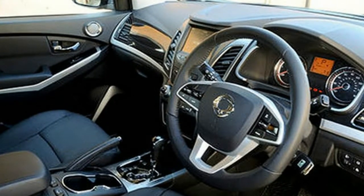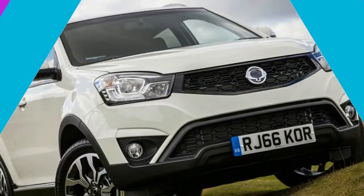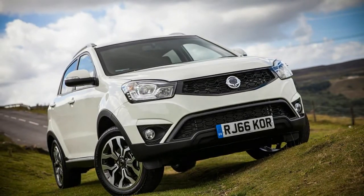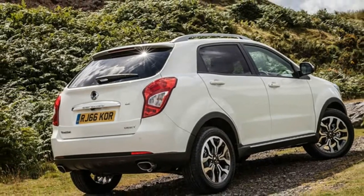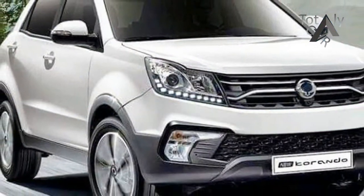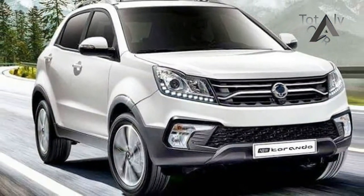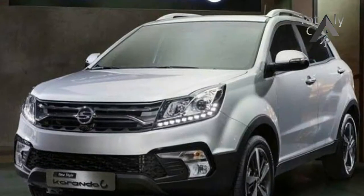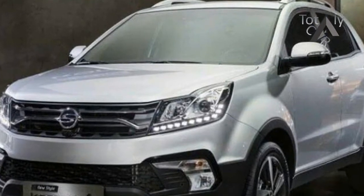It is currently on sale in the UK now with four different models to choose from: the two-wheel drive SE at £17,000, SE 4x4, £18,500, ELX 4x4, £22,000, and ELX with automatic transmission from £23,500.